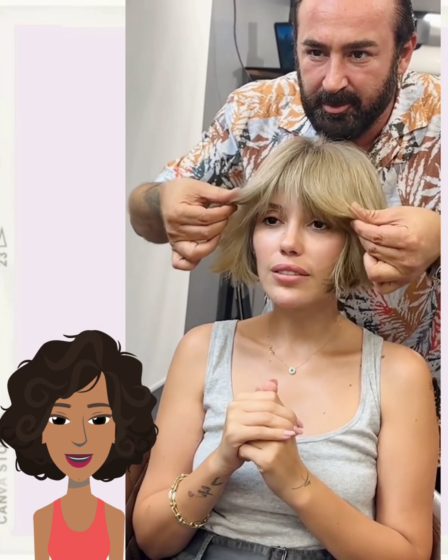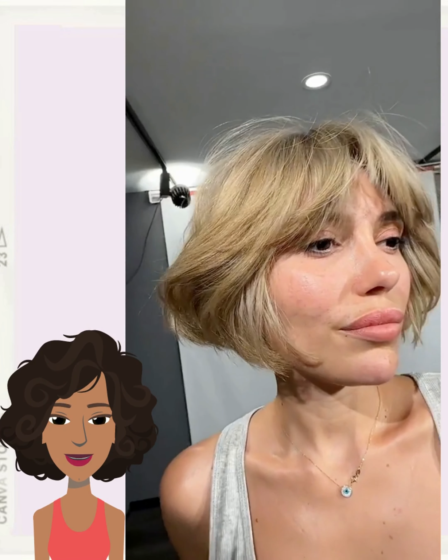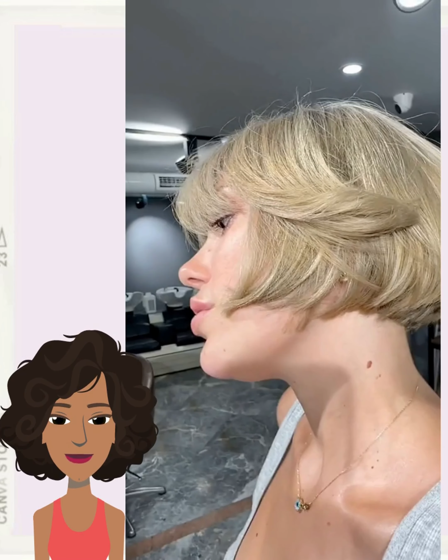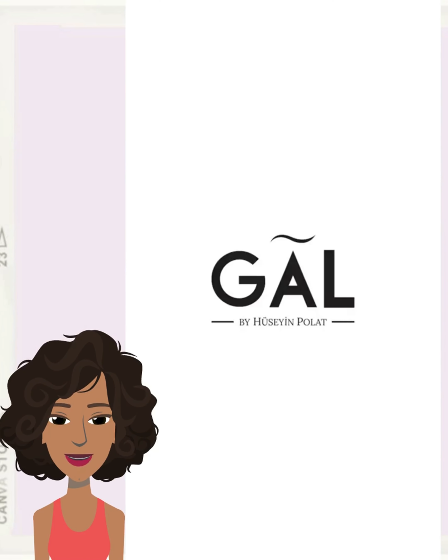Wow, this is an absolutely gorgeous mini bob transformation featuring the bangs in the front. And this style, of course, is trending heavily at the moment. Very nice.